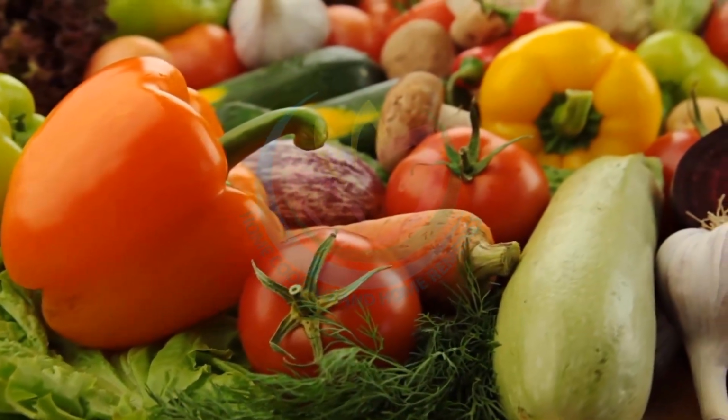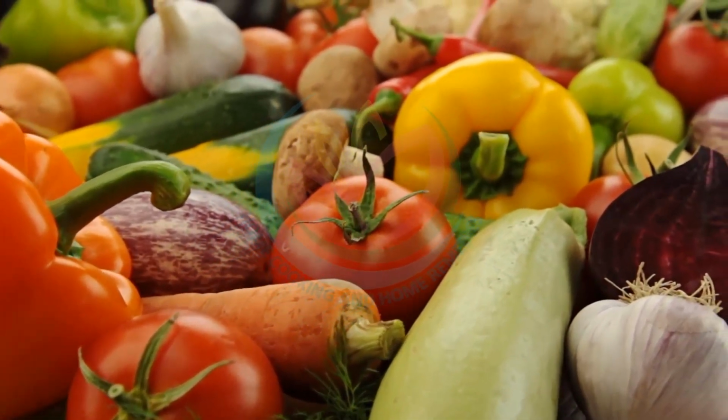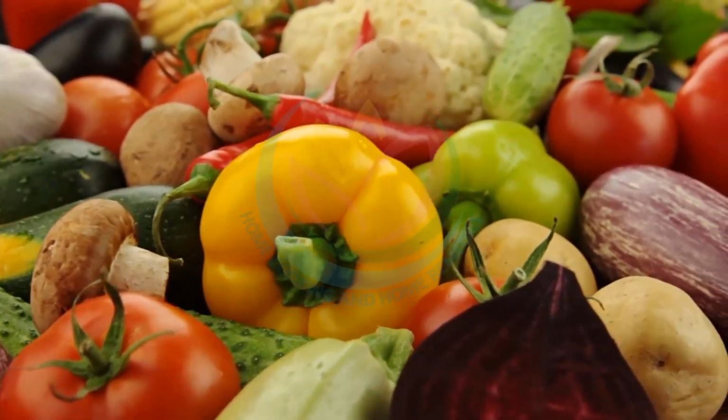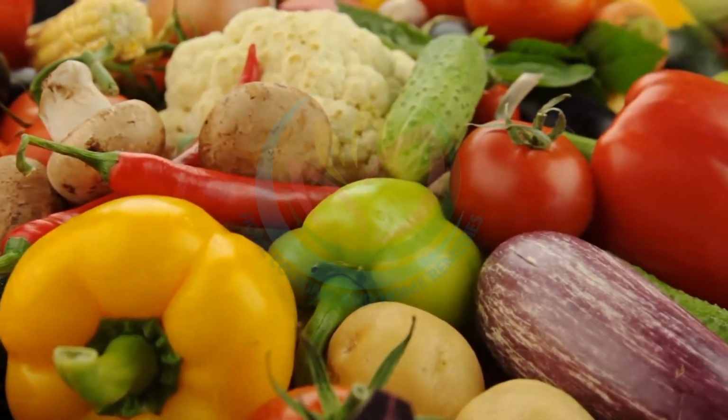Sodium. Sodium is found in many foods and is a major component of table salt. Damaged kidneys cannot filter out excess sodium, causing its blood level to rise. It's often recommended to limit sodium intake to less than 2000 mg per day.